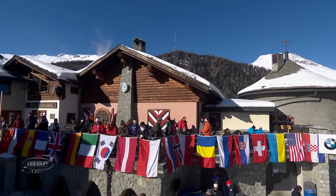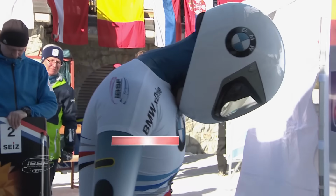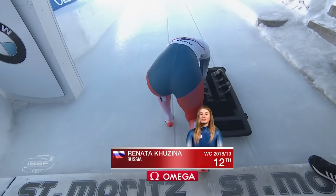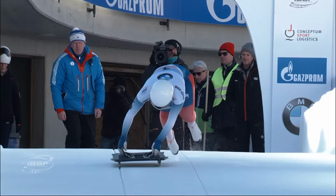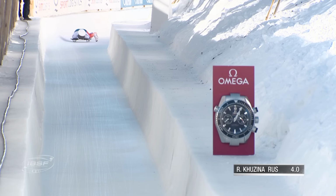What a great view at the start of the St. Moritz Bob Run. The sport of skeleton started about 100 meters from here on the Cresta Run. The modern skeleton sliders compete on the bobsleigh track. This is round 5 of the Women's World Cup. Martin Haven and Greg West watching Renata Kutsina of Russia start the action.